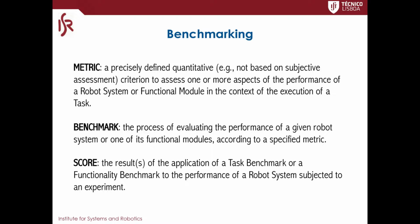So metric is seen as a quantitative and precisely defined criterion to assess one or more aspects of the performance, either of the robot system in full, or of a functional module that is part of it, like localization or a local planner or whatever. Benchmark is then the process of evaluating the performance of a robot, or of one of its functional modules, according to a specific metric. We also have the score, which is the result of applying a task benchmark or a functionality benchmark to the performance of a robot system subjected to an experiment.